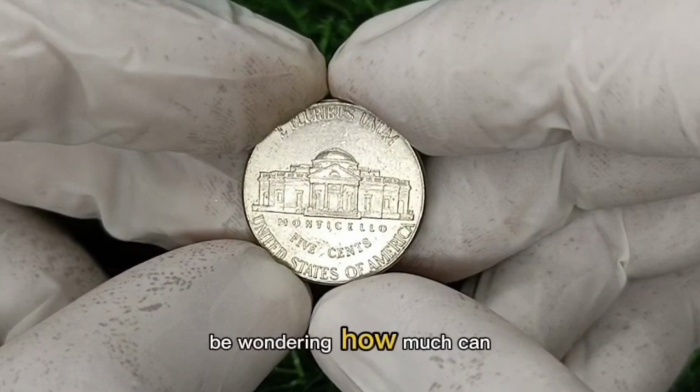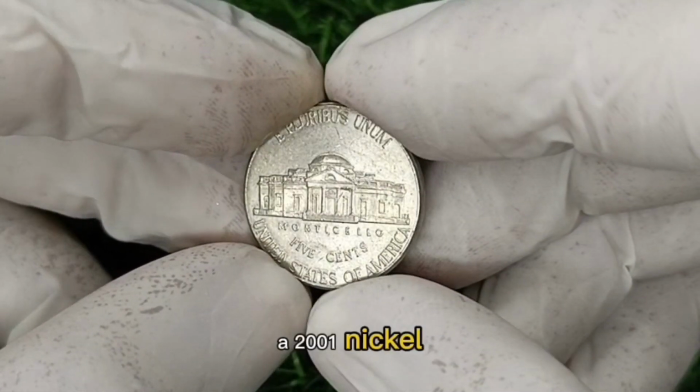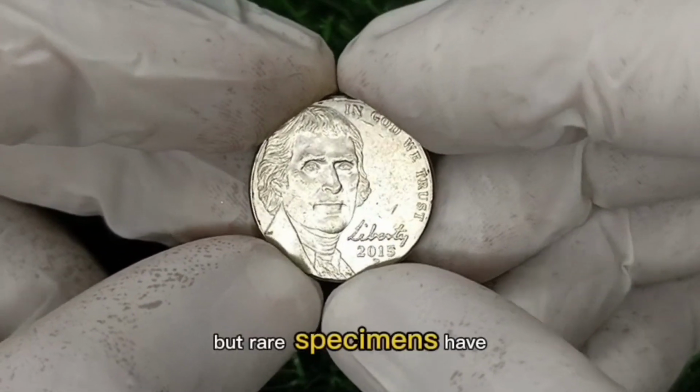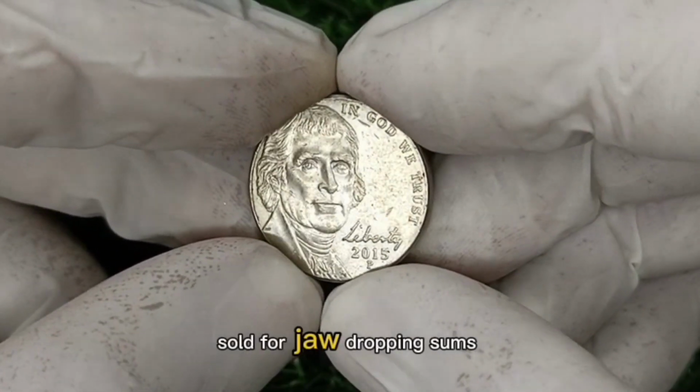You might be wondering, how much can a 2001 nickel actually be worth? Most examples are only worth 5 cents, but rare specimens have sold for jaw-dropping sums.